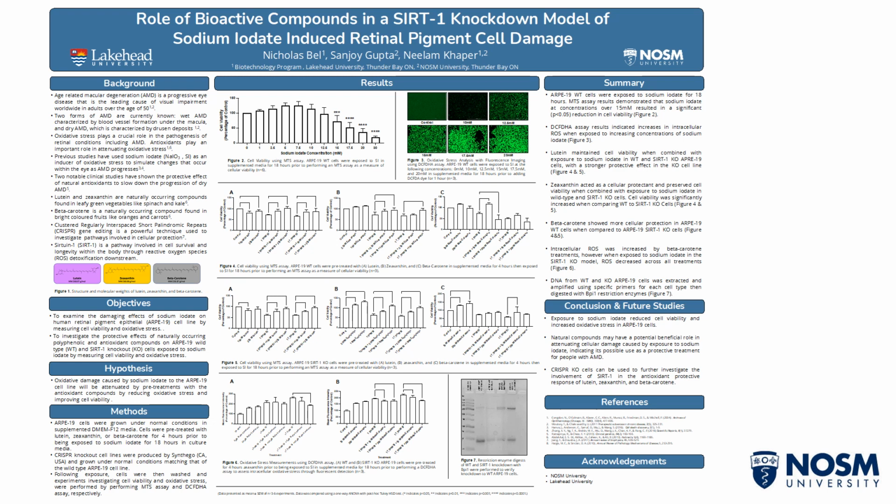We use sodium iodate as a means of simulating oxidative stress and cell damage that would occur in the eyes of a patient with AMD. In order to combat the damaging effects of sodium iodate, pretreatment with bioactive compounds is done before exploring indicators of cell viability and oxidative stress levels within the cells.